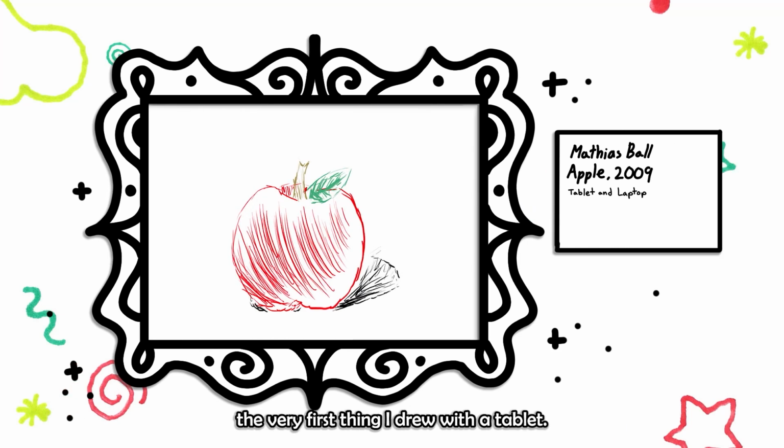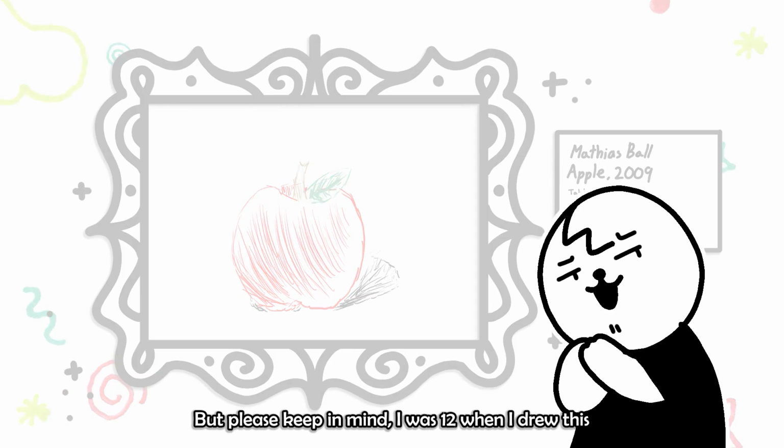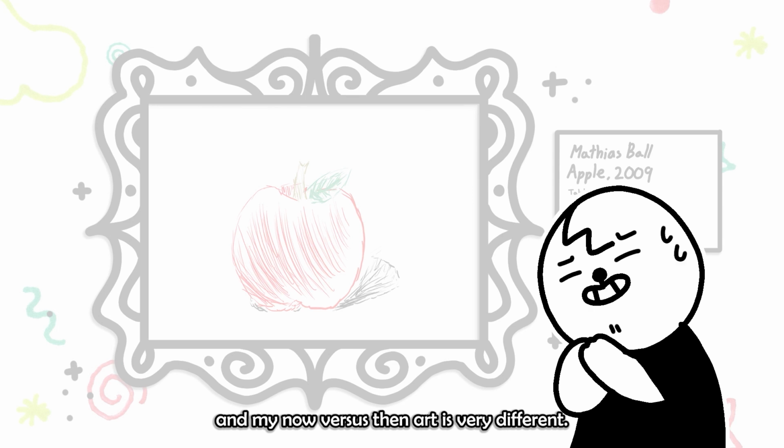Fun though, here's the very first thing I drew with the tablet, but please keep in mind I was 12 when I drew this, and my now versus then art is very different.